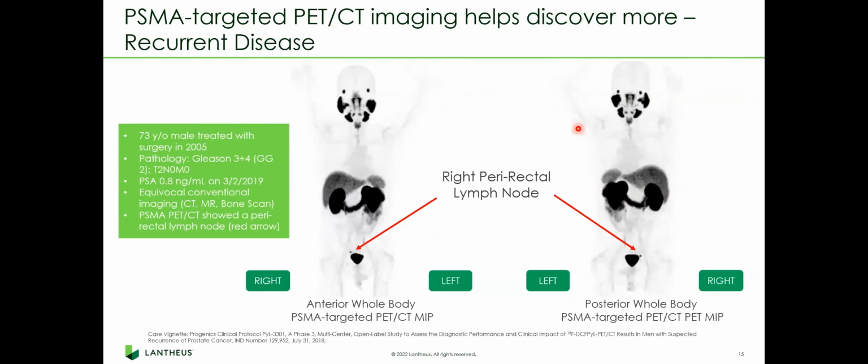And I'd like to just also share a case of a patient who is being evaluated for recurrent prostate cancer. And this patient is a 73-year-old male who was treated with surgery in 2005. His pathology from surgery was Gleason 3 + 4 = 7, or a grade group 2, and he had T2N0M0 disease at that time. He went for many years having an undetectable PSA, but then in 2019, he had an increase in PSA to 0.8.